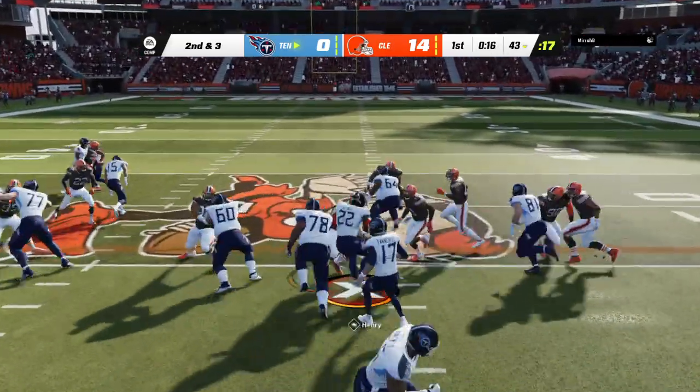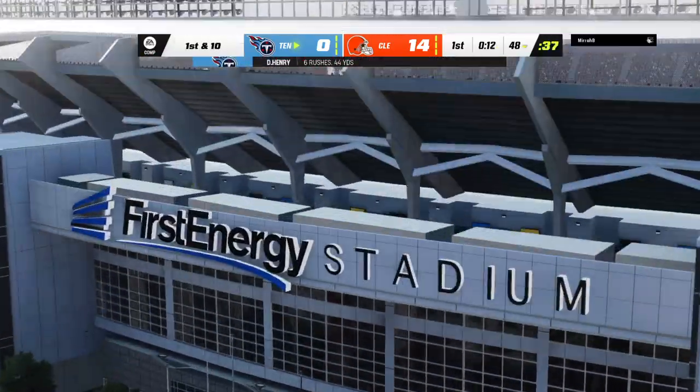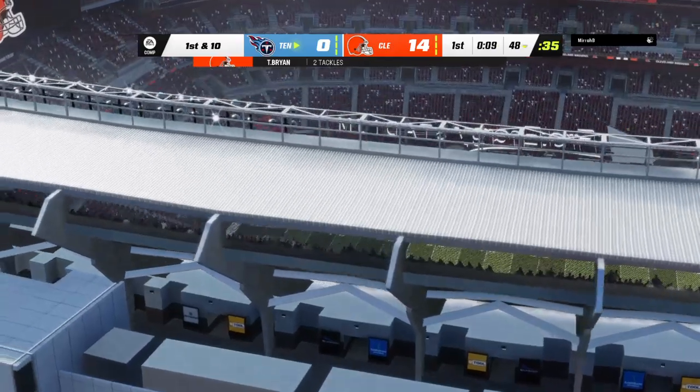On second down, here's Henry. And he'll get it out a couple yards shy of midfield at the 48. A gain of 5, good enough for the first down.